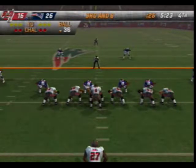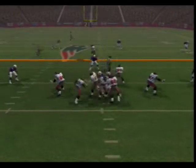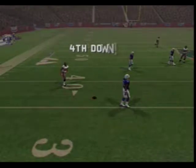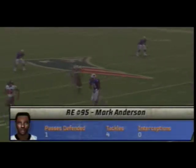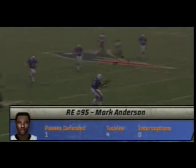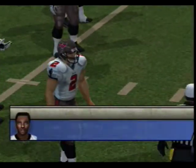New England comes out in a dime package. Humps gets rid of it. Broken up. Here's what you do. You start pushing, and if you don't get to him and you see him start to throw, you stop and you get your hands up. And that's what gets you in those passing lanes, and that's how you knock the ball down.